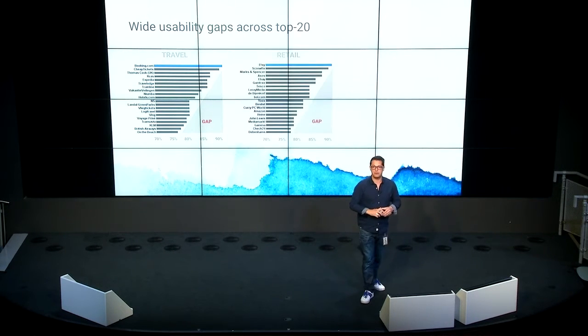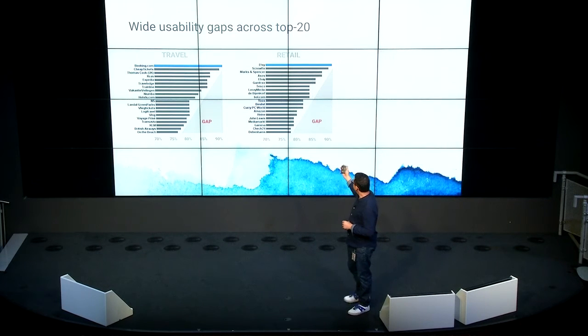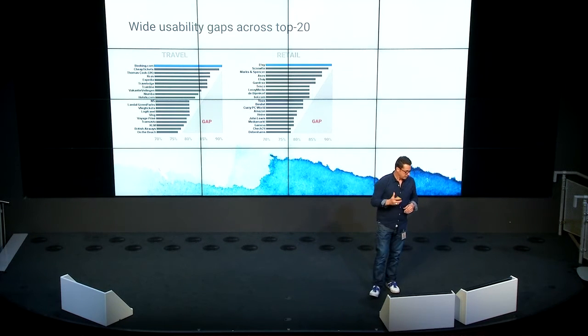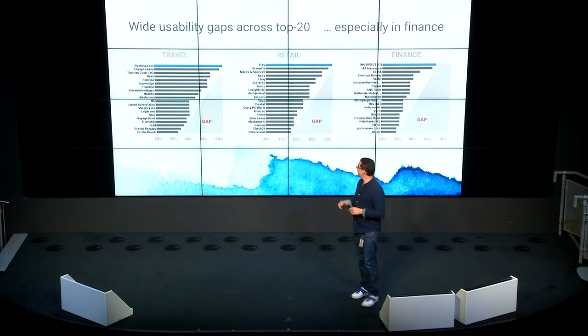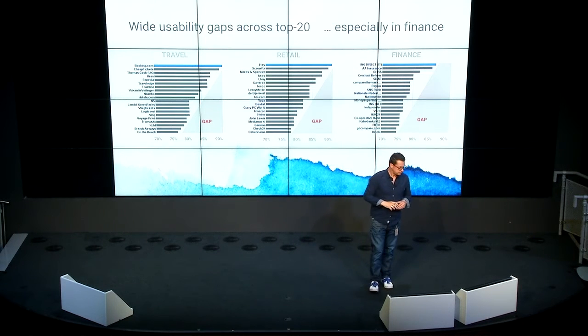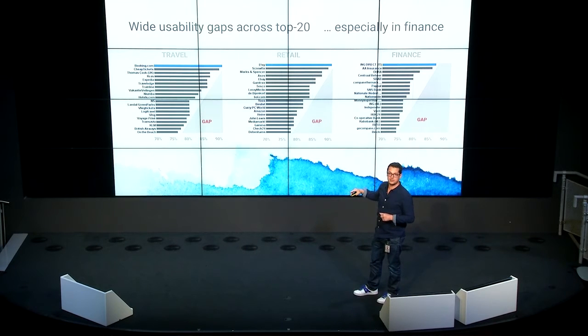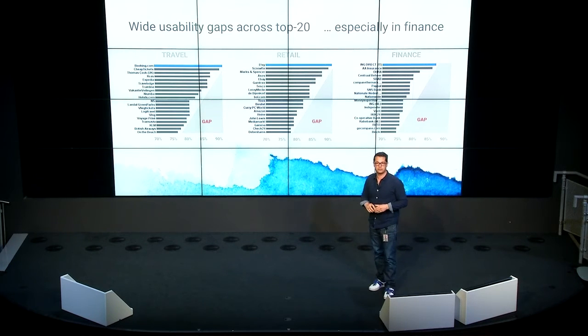Almost exactly the same profile in retail. Top sites Etsy, Debenhams, almost exactly the same delta in performance as travel. And we finally come to finance. Finance, again, similar profile, similar gap in performance, but their top sites didn't score anywhere near the same as travel and retail. Again, you extrapolate out that we looked at 138 finance sites, and you see there's a huge gap in performance.